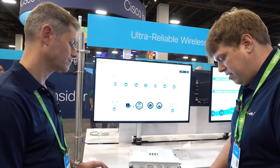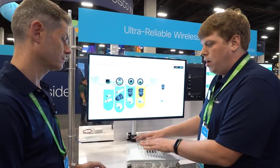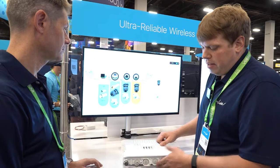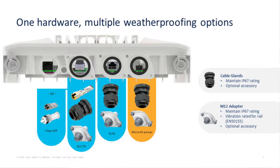One other thing that's kind of interesting on this access point is the ability to convert these ports to M12. On our previous access point, the IW3702, we had fixed M12 ports. That meant that customers or installers had these M12 cables, which could be a little bit tedious in some installations. So to make this access point more flexible and reduce some of the extra components you need if you don't actually require them, we have these ports be adaptable. You can plug a cable directly in, either RJ45 or fiber, and you can use the appropriate gland, depending on which port it is, to water- and weatherproof that port.